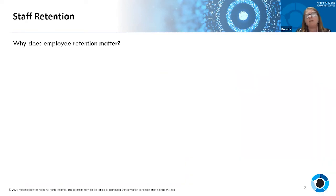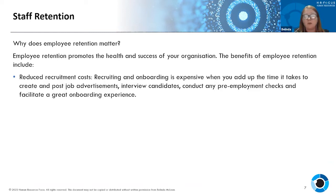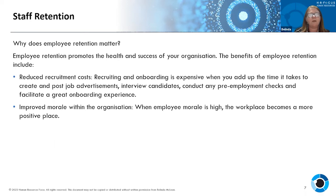So staff retention, why does employee retention matter? Employee retention promotes the health and success of your organisation. The benefits of employee retention include that it reduces your recruitment costs, obviously. So you've got recruitment, onboarding, it's expensive. You run ads on Seek, you run ads on LinkedIn and other job boards. You've got time to interview candidates, or you might be paying recruitment fees if you're getting external companies to do the recruitment for you, any pre-employment checks, and then you've got to onboard somebody. They don't start day one and are productive and making you money. It takes a while to get people onboarded as well.